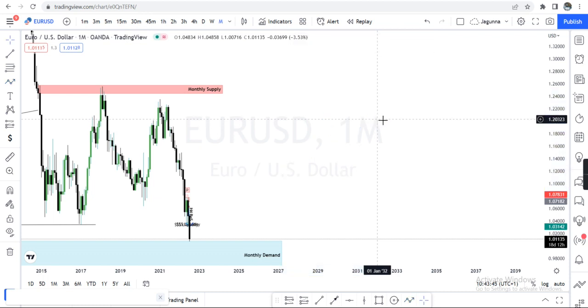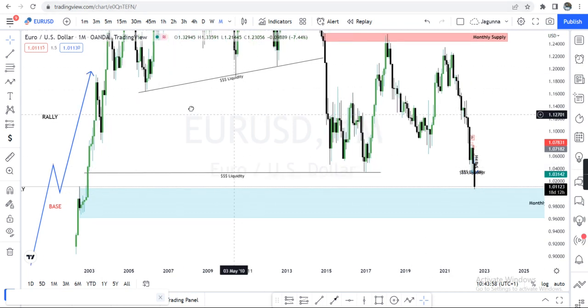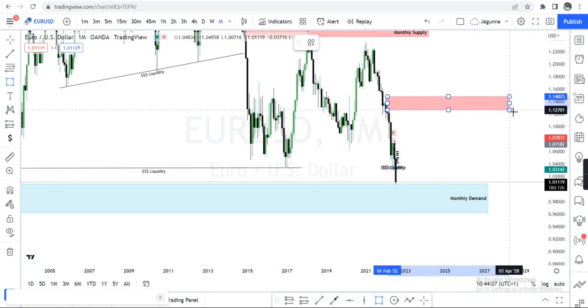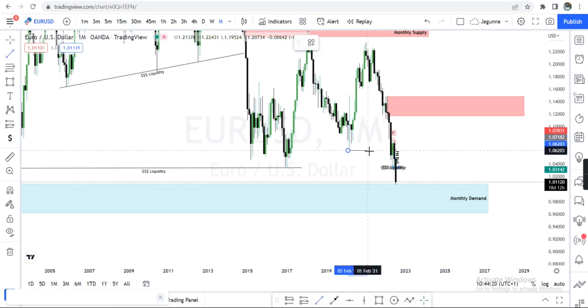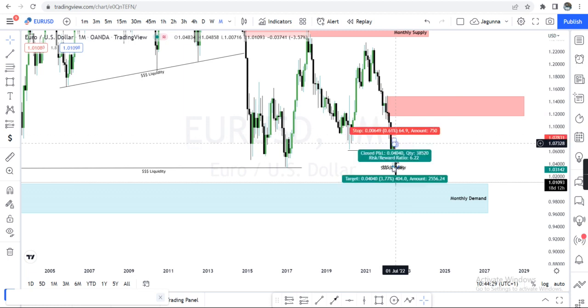That is actually what we are anticipating here, the rally base rally. Price should come here, and then we would find price buying from the monthly demand zone, buying to this zone here, because this zone here took out this liquidity level, but relative to this one, you also have a drop, a base, and then a drop.